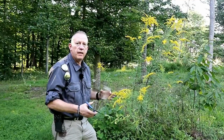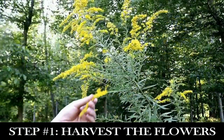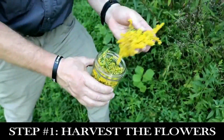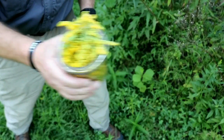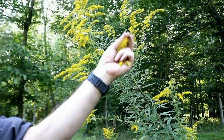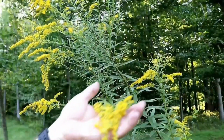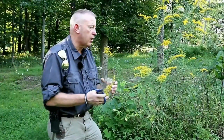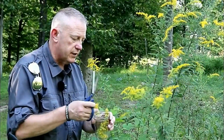So the way I'm going to make this goldenrod tincture is that I am going to cut the flower tops off of the plant, and I'm going to stuff them into this mason jar. Now, when I stuff them into this mason jar, I'm going to pack them in pretty good, but I'm not going to jam pack them in. And it's okay for the flowers to remain on the stems, so the flowers and the stems can go into your jar. And you'll also end up with just a few little small leaves in there too.